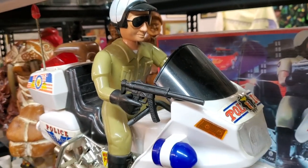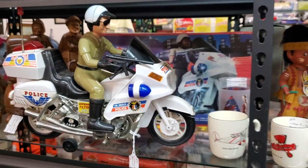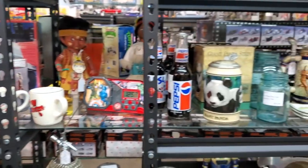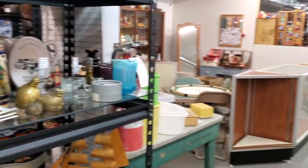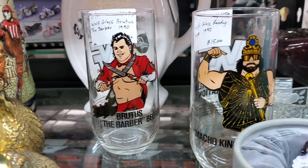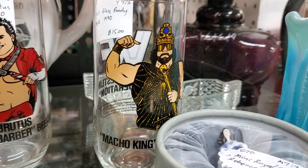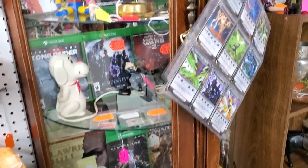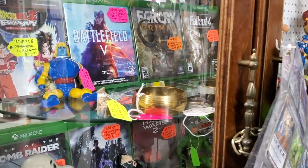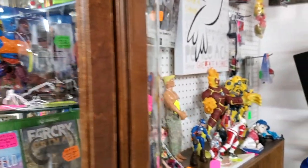I remember having something like that when I was a kid, just a big old motorcycle with a cop on it, remote control or like a corded type of thing that rolled around. Classic wrestling cups. Ooh, yeah. You'd think I would have grabbed that one, but I didn't. Of course, now I have Super Trooper running through my head right now. Oh no!